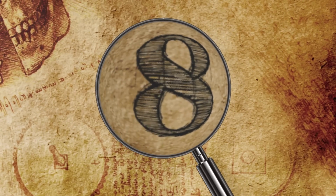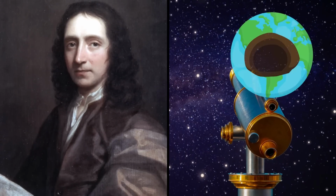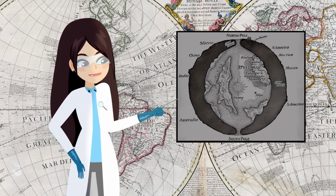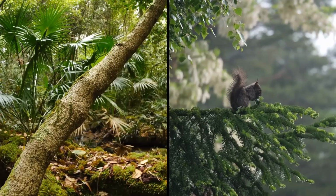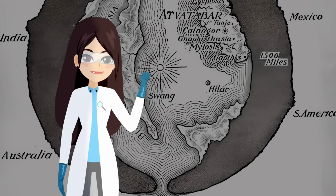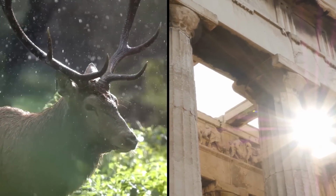Number 8. Hollow Earths and Agartha. In the 17th century, astronomer Edmund Halley came up with the idea that the planet is hollow. It was his scientific belief that the Earth is made of concentric shells separated by vast expanses. Each hollow shell has its own atmosphere, plant life, and animals. And the outermost layer, according to Edmund, is the biggest. He believed it to be 500 miles tall, leaving plenty of room for great beasts to grow and civilizations to thrive.